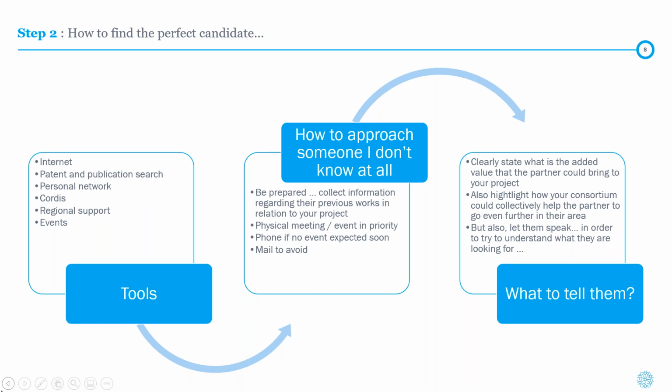The personal network, obviously, and that is not only related to you, but also to you and your partners. Cordis, and we will be going into those details later on, is also a very interesting means to find partners. In some cases, you can even have regional support with Enterprise Europe, and I think we will briefly discuss that also.